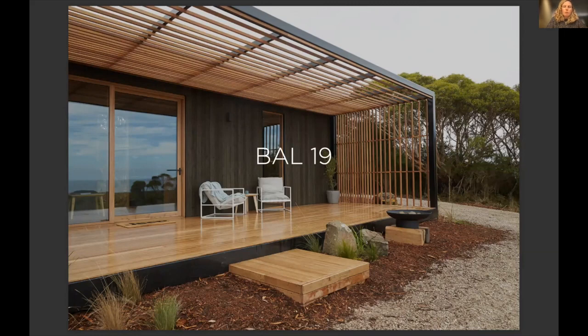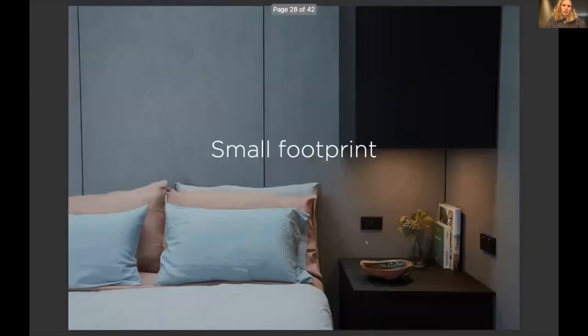Knowing that these will go into bushfire prone areas, in a lot of instances, designing for that consideration is important. And this unit is designed to BAL 19, although the range can be adapted to other BAL ratings as well. The range has a small footprint, with each module being 30 square meters. You have everything you need, but nothing in excess. Everything has considered the embodied energy of that small footprint as well.